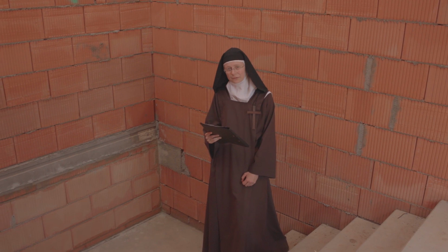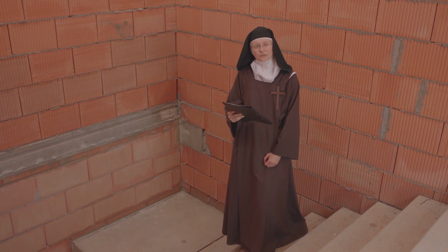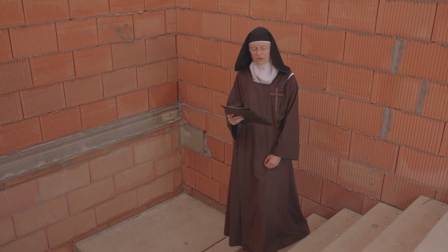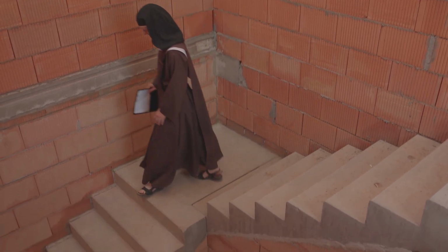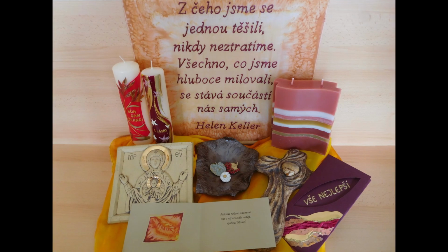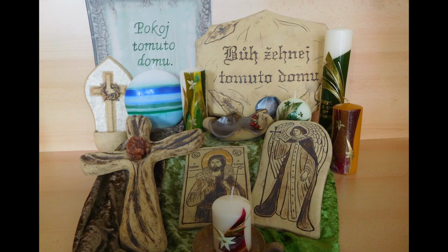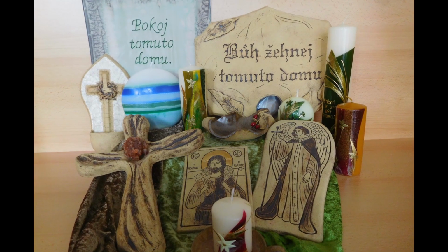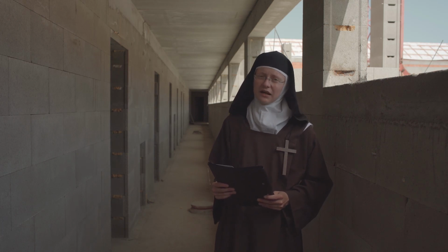Now we are going down to future workshops, where we will be producing art objects, such as you can already buy in our e-shop. We usually spend about 5 hours a day working. At present it is more than 5, due to the extraordinary demands associated with the reconstruction of the monastery.